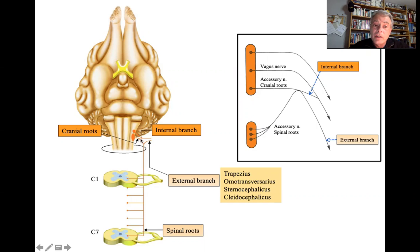Once inside, it is joined by the cranial roots in order to form the external branch of the accessory nerve that leaves through the jugular foramen, in order to innervate the trapezius, omotransversarius, sternocephalicus, and cleidocephalicus.